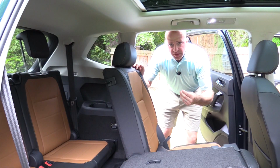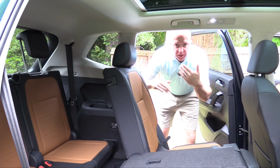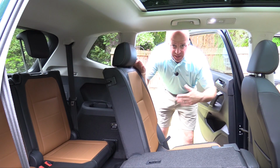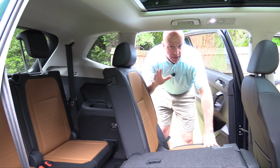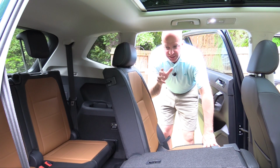Now let's talk about one of the newest features on this vehicle, that third row, and really what the ingress to get back there, and well, should an adult find its home back there at all? And the answer right away is, well, probably not, and you'll see that in just a second.